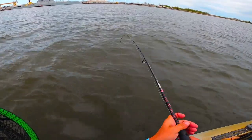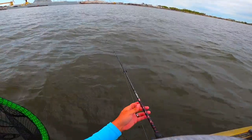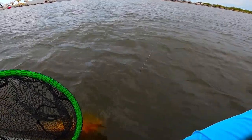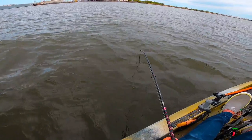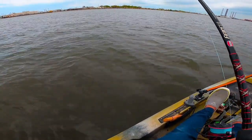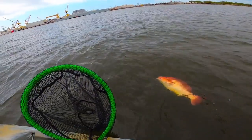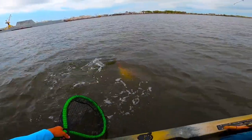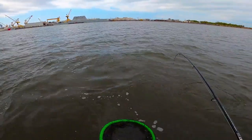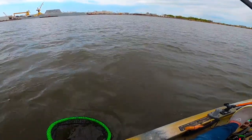I can't get him to come up. I just want to see what it is. It looked like a jack. Is it really a jack? In March? Is that what this is? Holy crap, y'all, my first snapper! Oh my God, yo! My first freaking red snapper, you got to be kidding me. Holy crap. On the Yozuri crankbait.